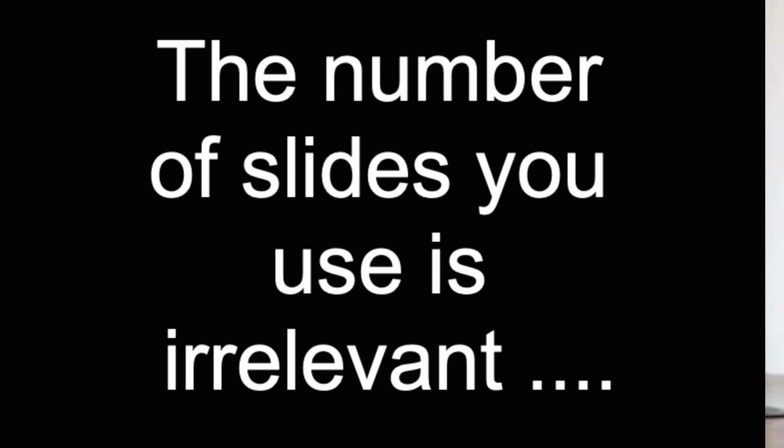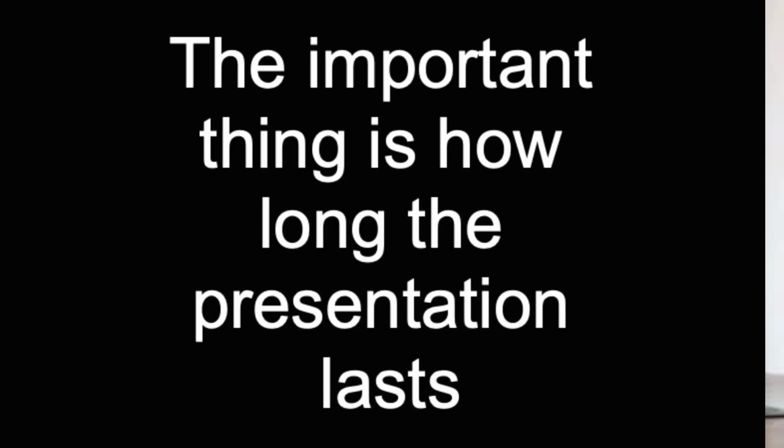But what they do is they take 30 slides worth of information and they cram it onto 6. Now, 6 incredibly detailed ones takes exactly the same time to go through as 30 basic ones. They're just not as good at communicating the points that you want to get across. The number of slides is irrelevant. What's important is how long the presentation lasts, and providing you stay within your allotted time frame, whether you use 6 or you use 30 is completely irrelevant.